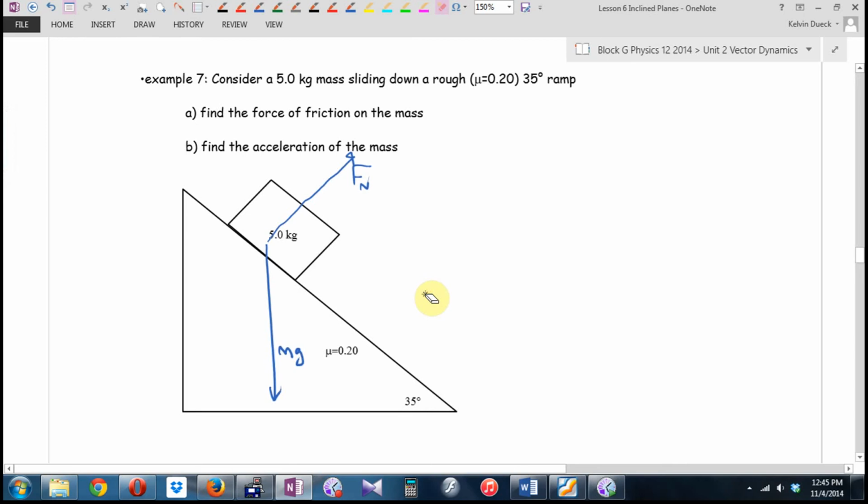What else? Friction or not? Which way is the block sliding? So which way is friction? There's my free body diagram. Now let's go components. I'm going to break up gravity into mg perpendicular component.